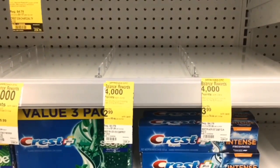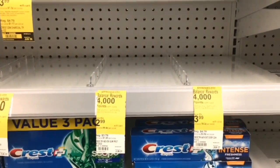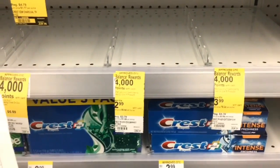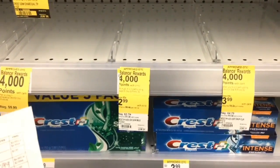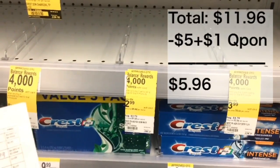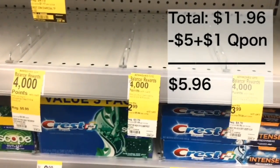You can do this for the spend 10 or even the spend 5, so I'm going to explain both ways. For the spend 10 and the spend 5, you are going to pick up 4 of the Crest Prohealth. I'm going to go over the spend 10 first. So the total for all of those is $11.96. We are $1 over the spend 10, so that is great.